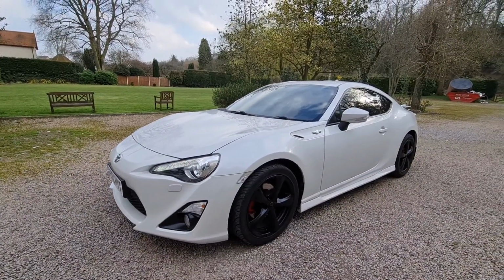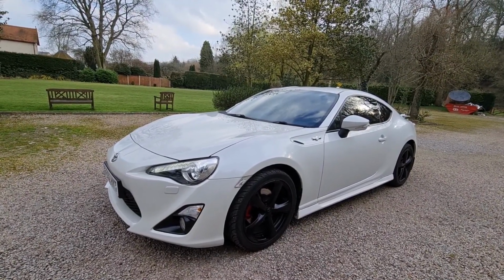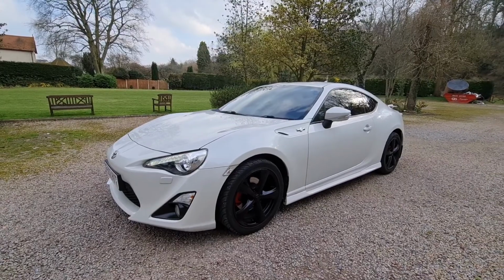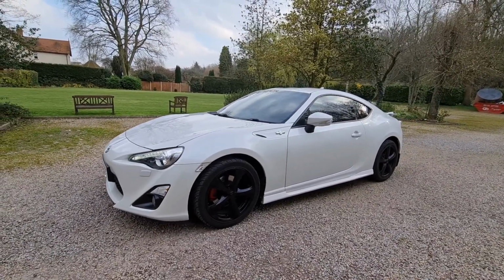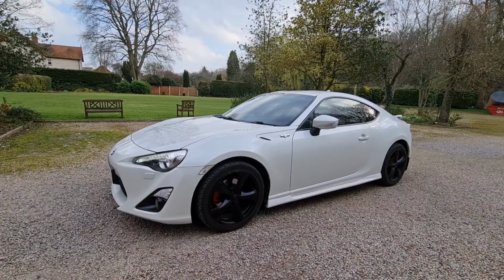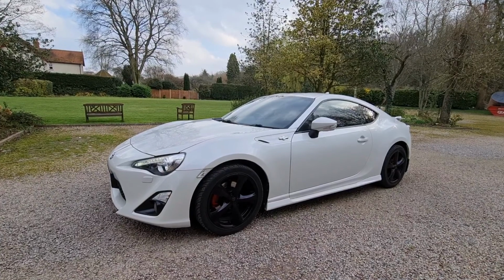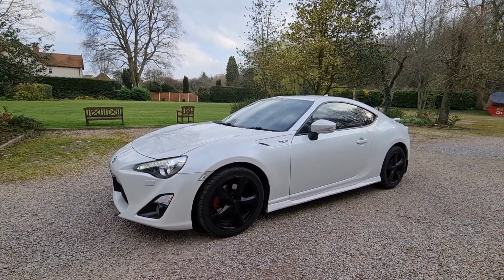It's all ready to go pretty much. It's all been checked over already by someone, and I've just taken it on a pretty good test drive, and I'm very, very impressed. So if you're in the market for something that will turn heads, this is certainly going to do that, and it's also going to be a hell of a lot of fun.